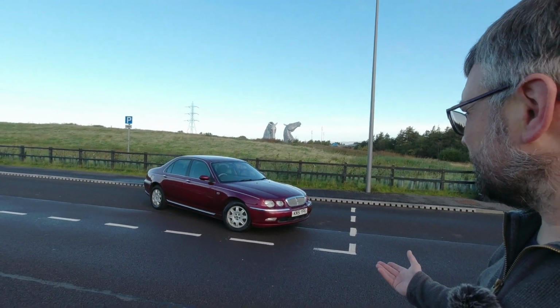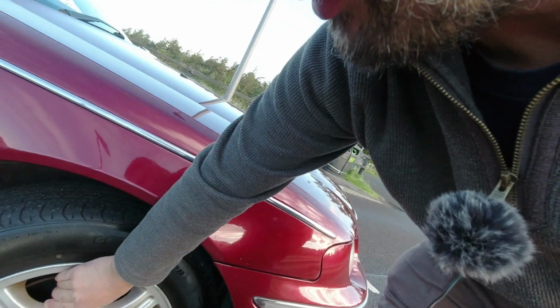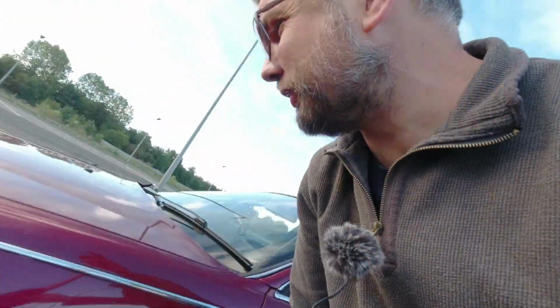Hopefully it'll be all right. It's got me this far, so far. Let's go and have a quick feel of the brakes. Oh, there's a bit of warmth there, but I'm hoping the brakes aren't binding too badly. I know the caliper boots are not fitted. That one's fine.